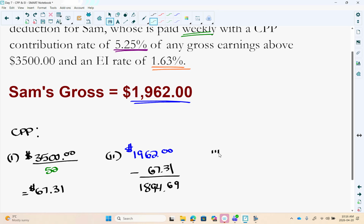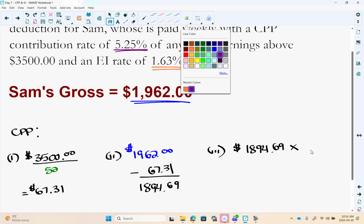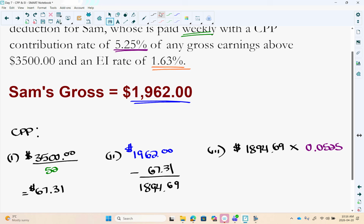And then do you remember what I do with this $1,894.69? If I'm looking for the CPP deduction, which rate should I multiply it by? The 5.25% or the 1.63%? Which one's the CPP? 5.25. So I'm going to change that to a decimal. And what am I left with? $99.47. So how much are they going to take for CPP? $99.47. That's coming off this amount.